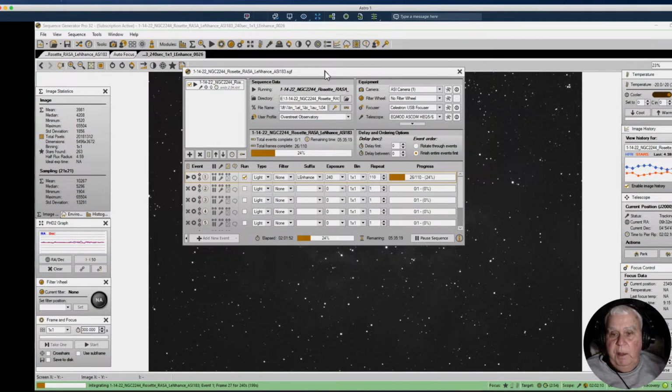I know the kid's got a new mount and his seeing has been under 1 RMS almost every night he's been out. We've kind of communicated through Discord and our Discord page for our astronomy group. But when the seeing is bad, guiding is bad.